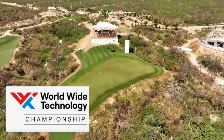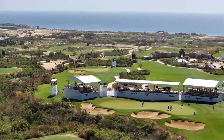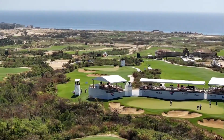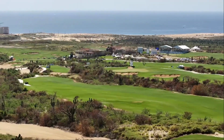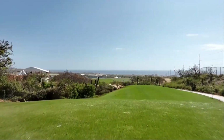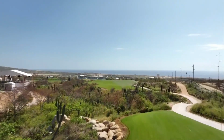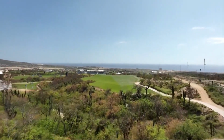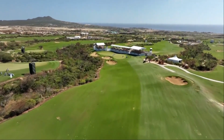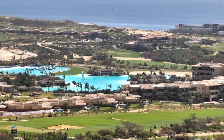Indeed, this is a Tiger Woods designed resort golf course located in Los Cabos, Mexico. Par 72, 7,452 yards of easy peasy, lemon squeezy, no water in play, beautiful paspalum grass everywhere. It's a resort course. It's for people like us to go out and play and be able to hit a fairway, because the fairways are so wide open.